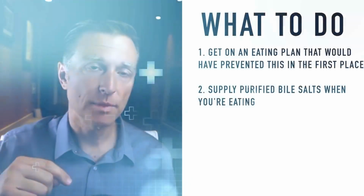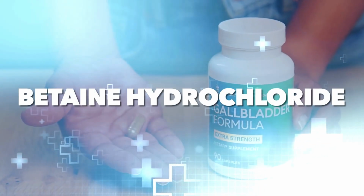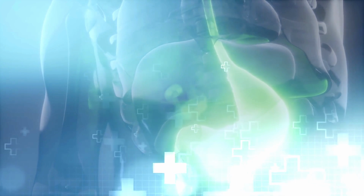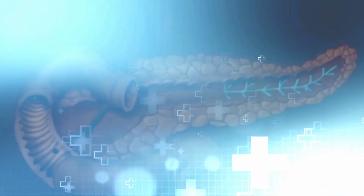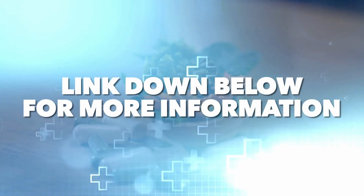I put a link down below, because in this formula, there's not just purified bile salts, but betaine hydrochloride to help the stomach. You need the stomach to be very, very acid to help release bile salts. And there's a lot of additional factors to support the pancreas with enzymes. There's also herbs to help thin the bile. And I put a link down below for more information on that.